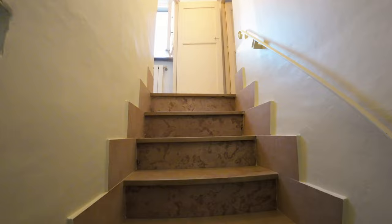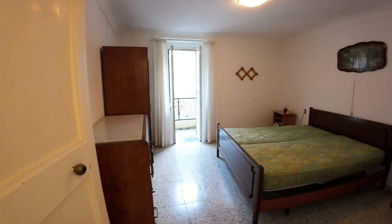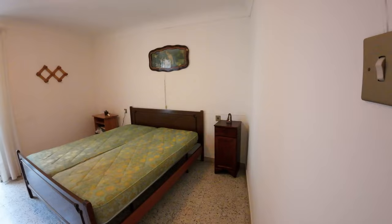We go now on the second floor where there are two bedrooms. The house is bright and it's easy to park close to the house, free parking available down the street.